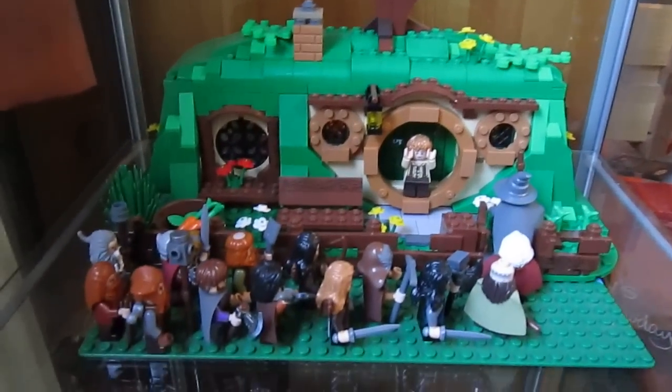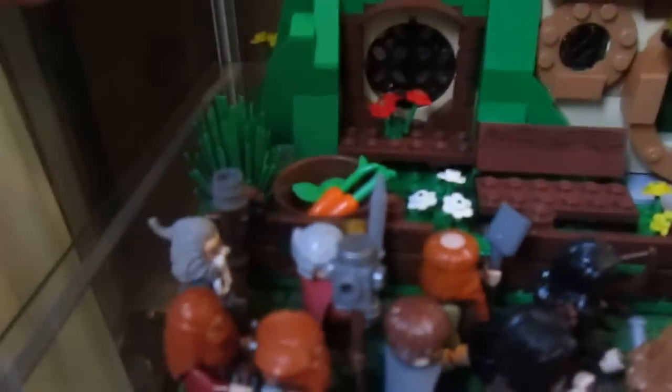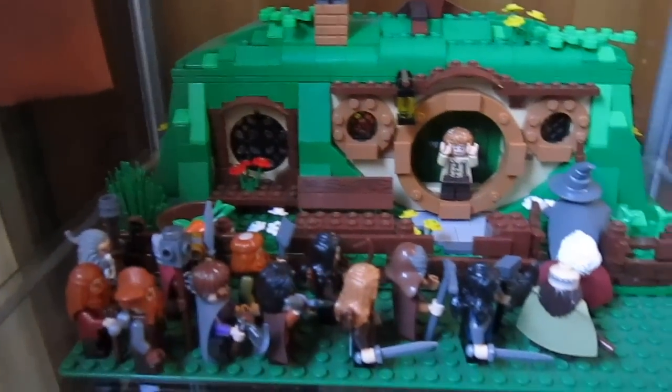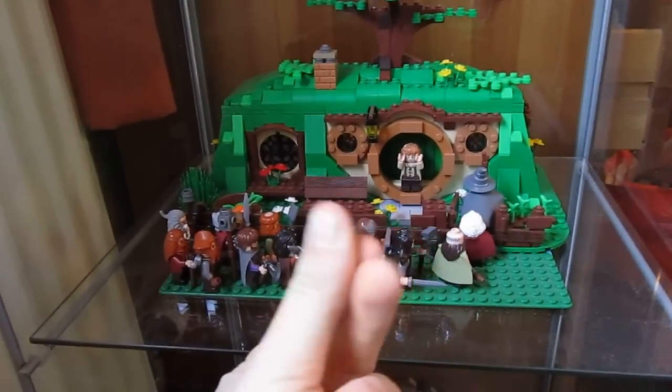Next set. This is, well, Bag End, and here is every single dwarf from the Hobbit. So I had to collect every single Lego Hobbit set to get every single dwarf from the party, all 13 dwarfs. So pretty impressive, but pretty expensive.